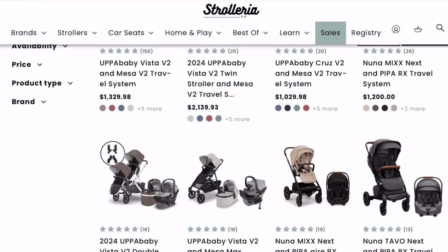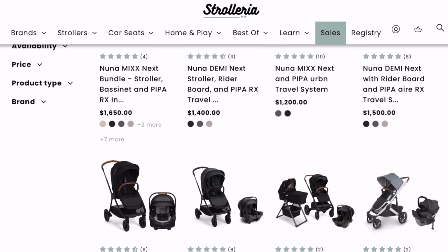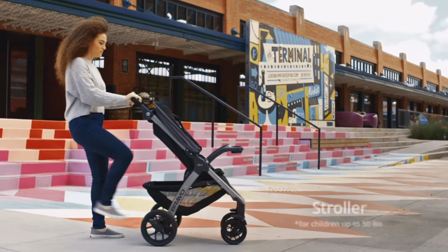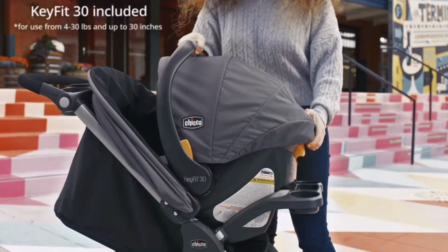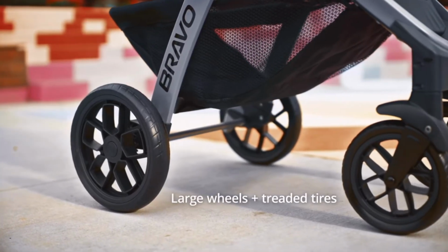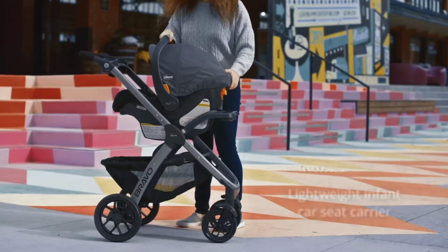As far as travel system deals go, they can sometimes be a great way to save money, but I'd note that it's important to check out the elements first and make sure that they'll all work well for you, especially the stroller, which you'll be using the longest. As in many cases, these deals are put forward by manufacturers whose car seats have limited compatibility with other brands, meaning that if you wind up not liking the stroller, you'll have a limited selection of what to replace it with, since you're locked in by the car seat you bought it with.